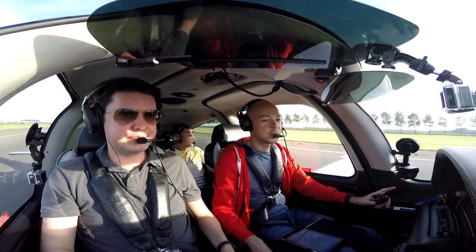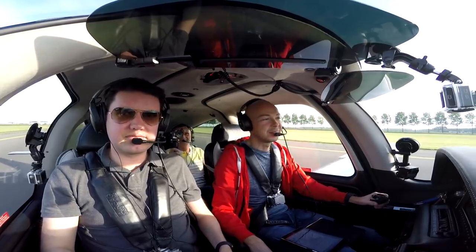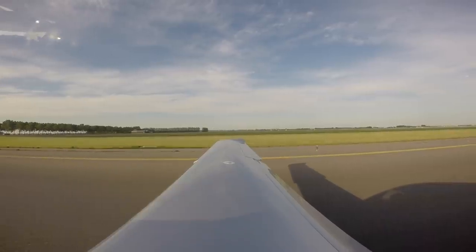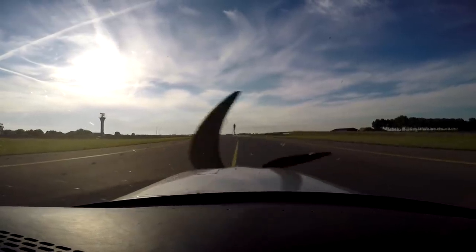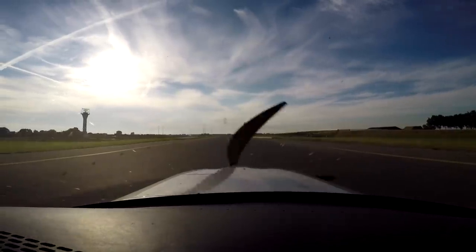This is when you get to the holding point and then realise Wayne's left his phone in the terminal. Oh great. Someone's left something and it's like, oh no. That would properly screw you up, wouldn't it? We couldn't really go back. We're literally miles away from it. Could you jump out and get an Uber?